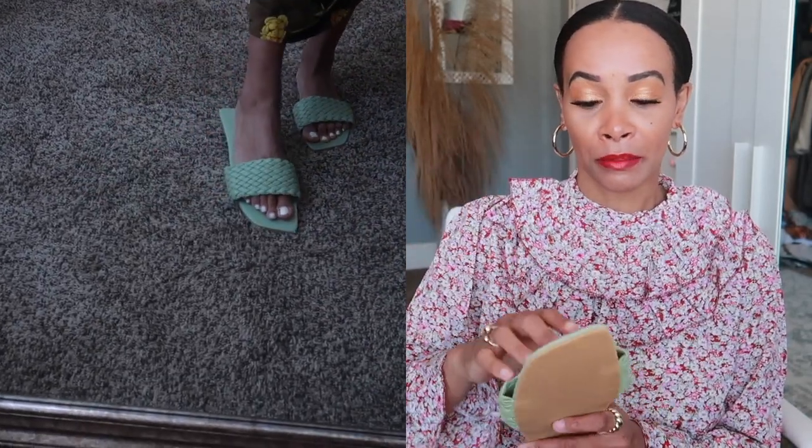Actually, these remind me of shoes you would wear when you get your nails or toes done, those little shoes they give you to slide on, those little paper-looking shoes. That's what this reminds me of.